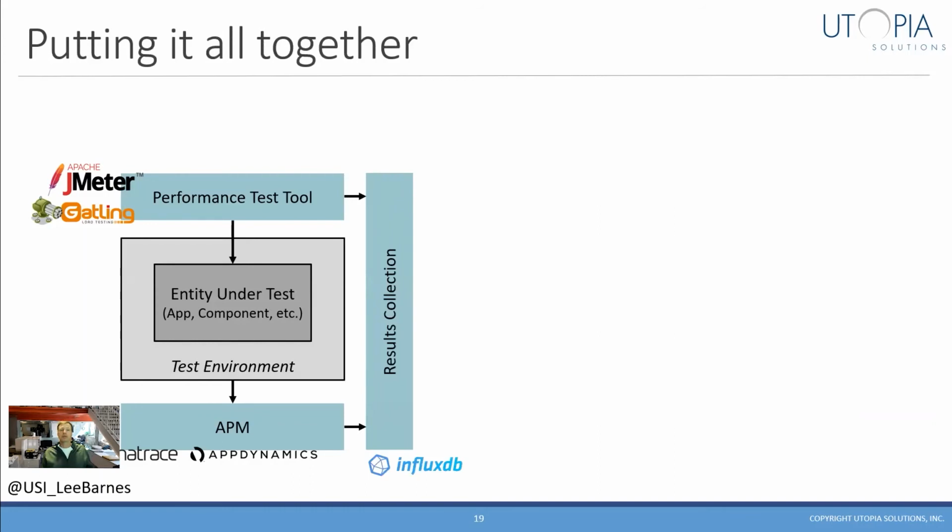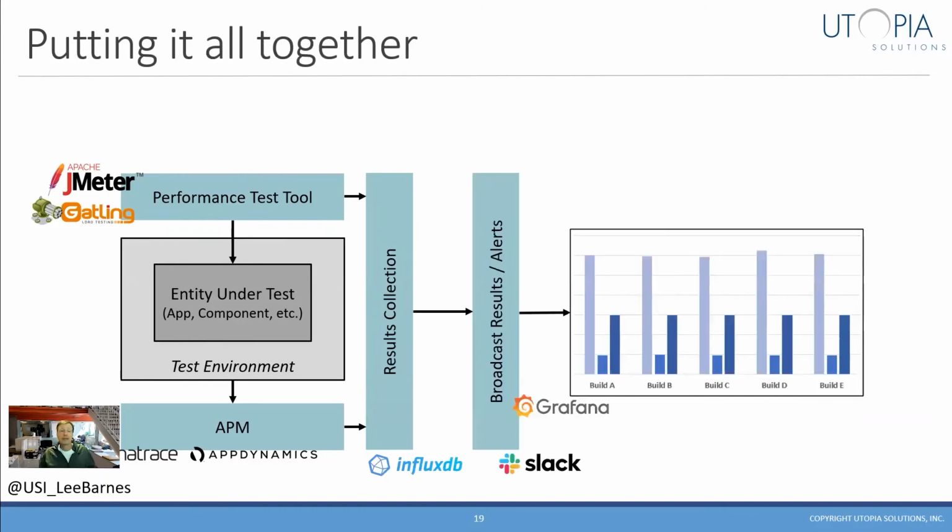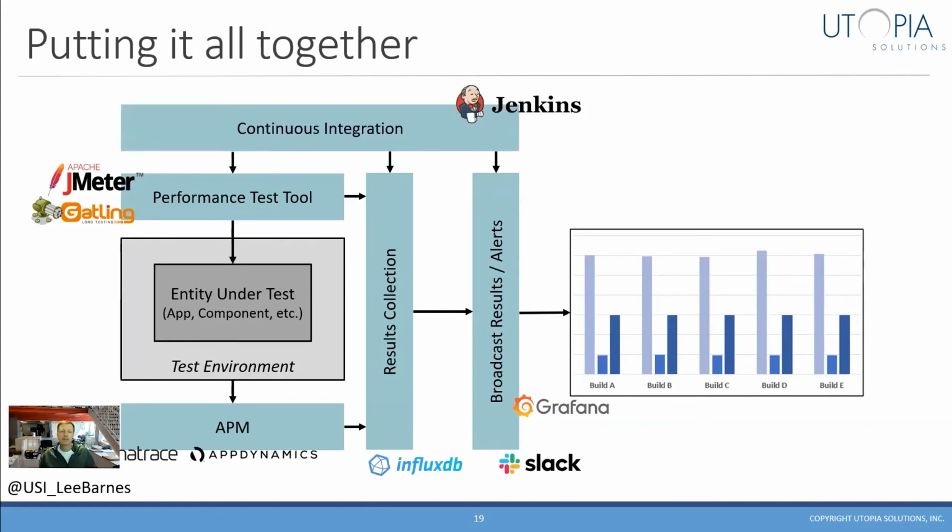Next, we want to collect the results. Then we're going to need some mechanism to alert the appropriate people that the tests have completed and maybe any anomalies that were detected. And of course, we'll want to make those results available to anyone that needs to see them. And finally, this process should be as automated as possible.